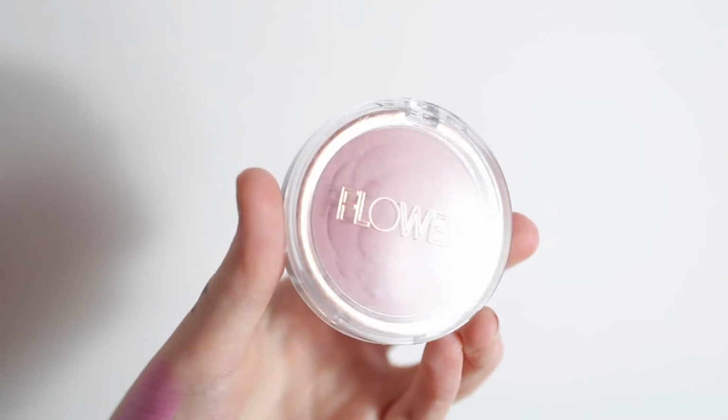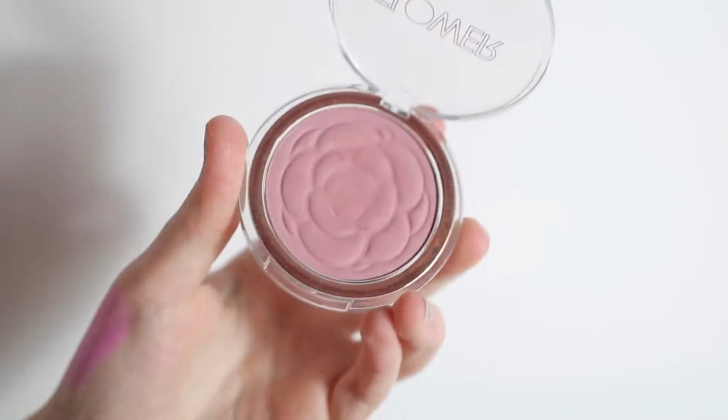Next, let's talk about two of my favorite powders from the drugstore. First is the Flower Beauty Flower Pots Powder Blush. They have this really gorgeous rose imprint on it. These are really similar to the Milani blushes, but I like these better because they have a better shade range, especially for light cool shades. I just haven't found one in the Milani blush that I like.